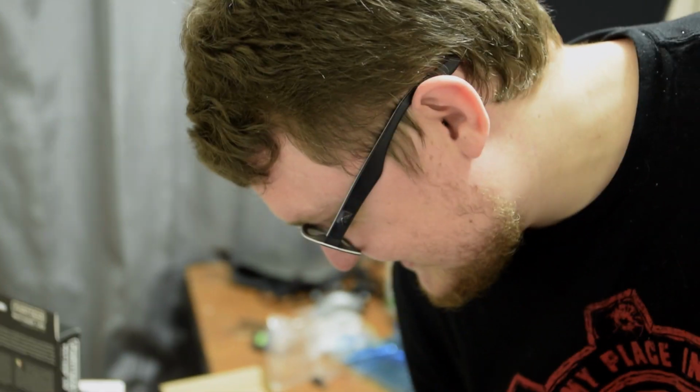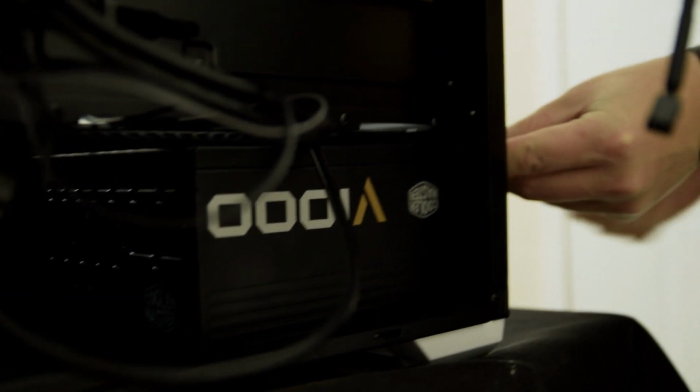What size is this? 1000 watt? 1000 watt power supply. Byron, why are you using a 1000 watt power supply for a single 1070? So I did a system where we had two 980s last year, a Cooler Master build, and I've just been keeping the power supply ever since. But I think it's mainly because it's platinum rated, so it's efficient. That's the main reason I use it.